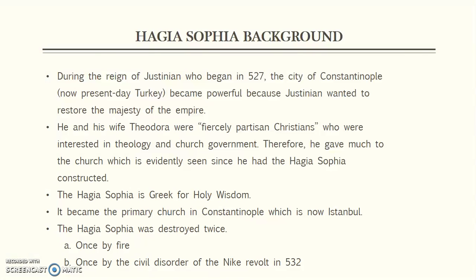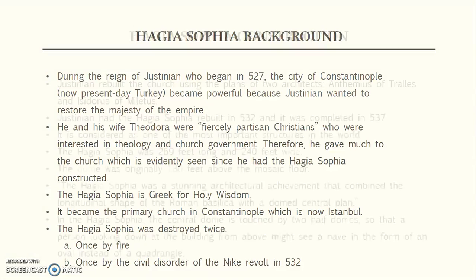The Hagia Sophia is Greek for holy wisdom. It became the primary church in Constantinople, which is now Istanbul. The Hagia Sophia was destroyed twice, once by fire and once by the civil disorder of the Nike Revolt in 532.